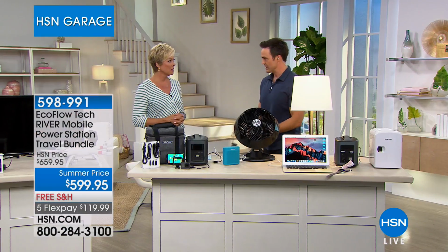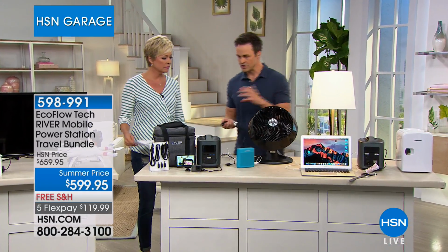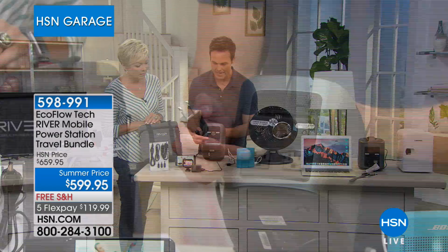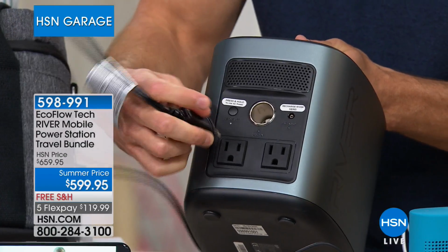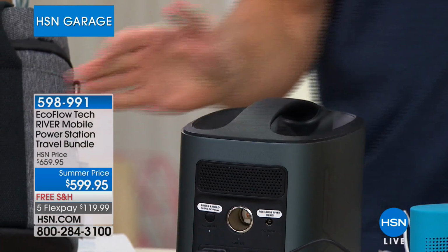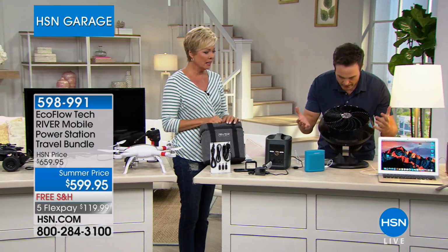How hot is it right after a natural disaster? We need fan, we need air conditioning. So let's turn this around. Let me show you again one more time. These are your AC outlets. You can find these on your wall around the house. Your medical devices, just about anything, you can plug into these as well. I love that it has 2 of those ports. I don't think generators have anything like that. Generators don't. So we're going to plug this in. You can see our fan running right now.